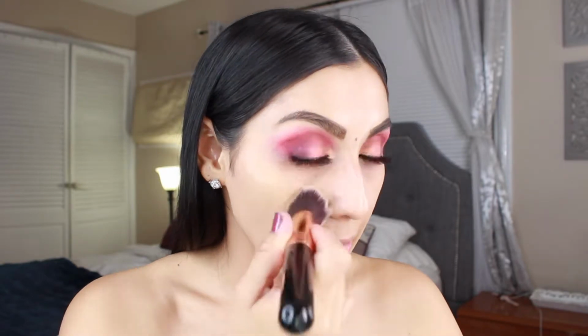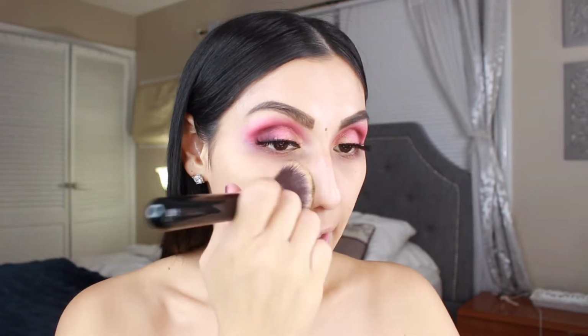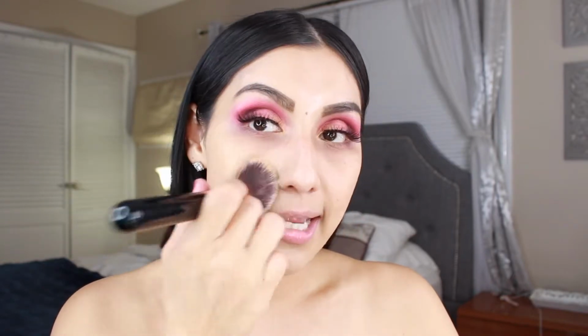And so far, it looks good. I think the shade is a little bit darker, but I think I can work with it. Not too much darker for me than the other foundation that I have, but it's not bad. It does have a nice satin finish, as you can see. It feels lightweight. I also applied 2 pumps for the other side.